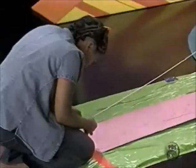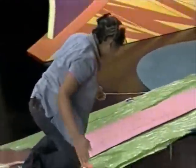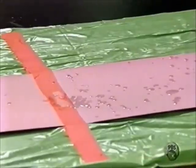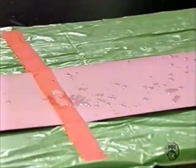Woo! You got it. Yeah. I got it. Woo! Good job, guys. Awesome. Is it wet down there? Yeah, it's definitely. You can see it. Woo! Awesome. Yeah. Our shirt was really wet.